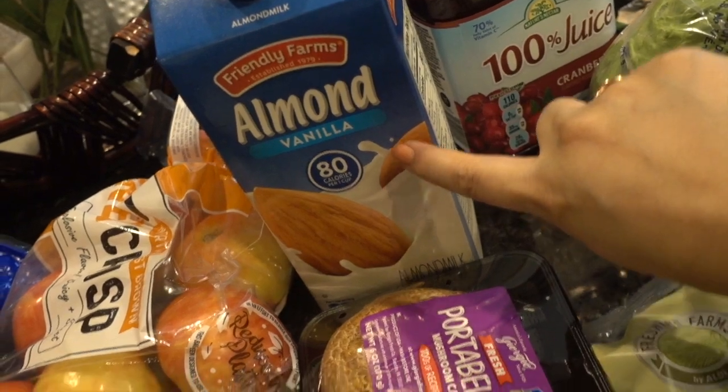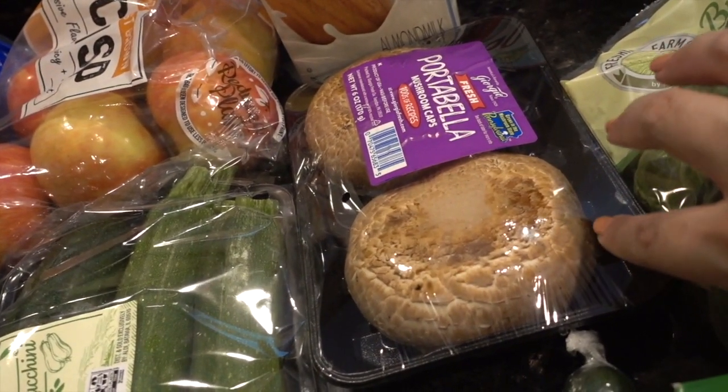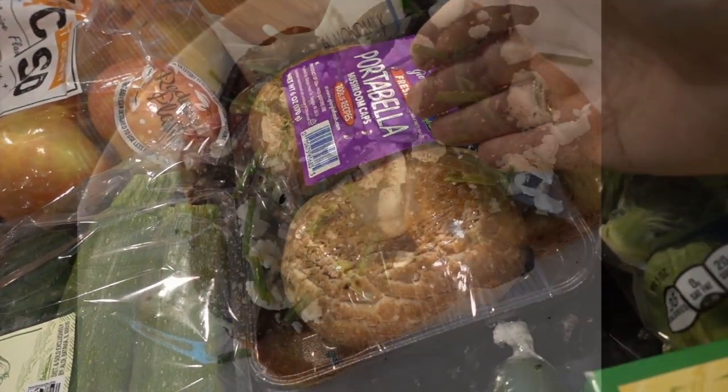Also some almond vanilla milk, some portobello mushrooms. When I used to be a server at an Italian restaurant, they showed me how they made these.